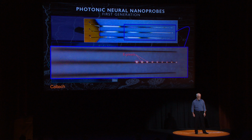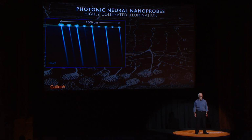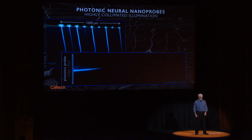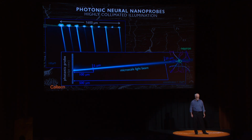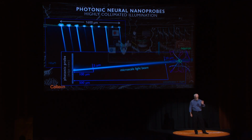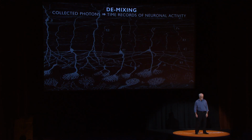And you can see the microscopic emitter pixels on these probes. In fact, they have microscopic light beams that are sent out into the brain. Even when you go a half a millimeter away from these probes, the width of these light beams is still comparable to the size of a neural cell body. And with that, this year we've demonstrated that we can control and interrogate individual neurons in the mouse brain.